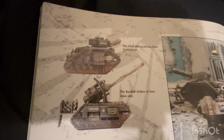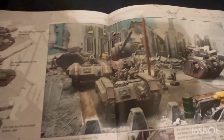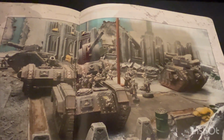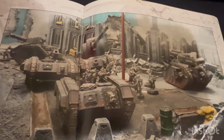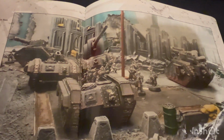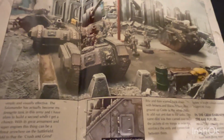You got different Leman Russes here, a Basilisk, bunch of different stuff. Cool table there that they're moving down on. I always did love these handmade tables. There's just something about them. They're much more unique, to me anyways, than the tables built with all the same scenery that you see everywhere else. There's only so many builds. This is all hand-built, handcrafted stuff for the most part. Very cool stuff.